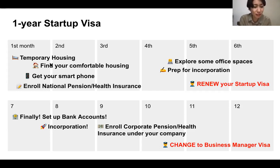So how much is withholding tax? Usually if you're employing a contractor, if the payment is less than 1 million yen, it's going to be 10.21%. If it's over 1 million yen, then it's going to be 20.42%. If it's attached to salary, it depends on how much salary they are getting. So there is a specific calculation sheet for that.